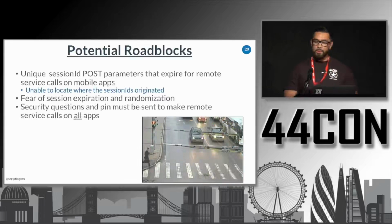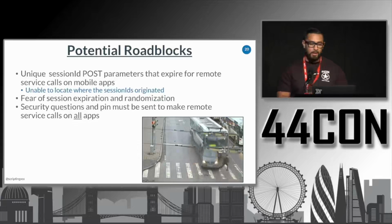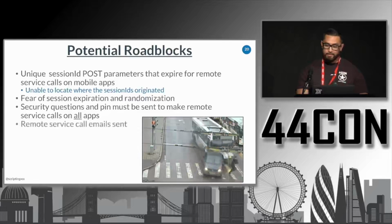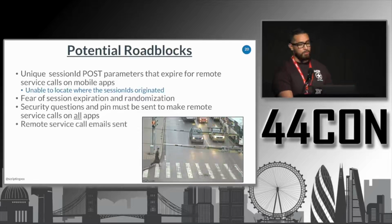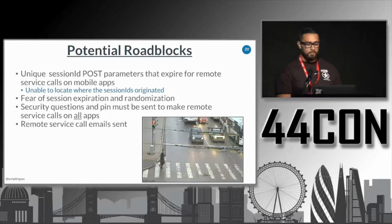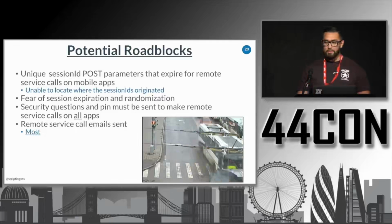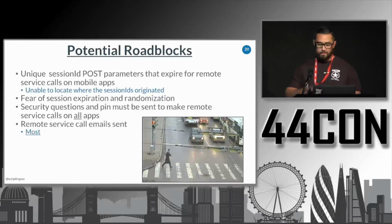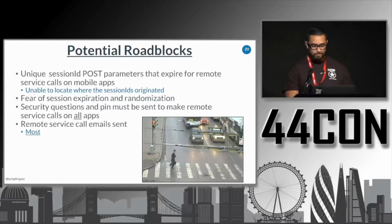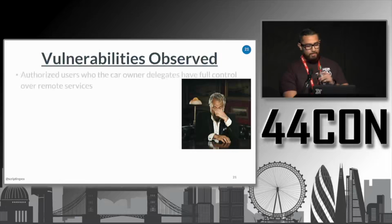And then there's these security questions and a PIN, like I just mentioned. They must be sent to make remote service calls on all the apps. And the remote service calls send emails to the owner, if they have it set up, but by default they do. But it's most, not all of the remote service calls. And same thing with the security questions and PIN. So here we go.